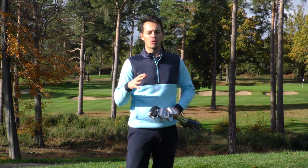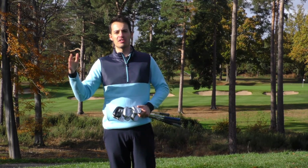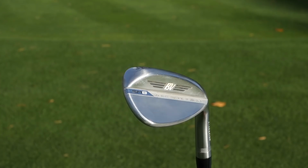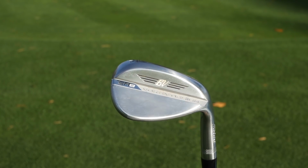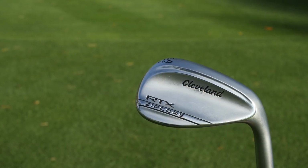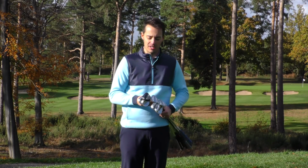Obviously, sole grinds are really important to the versatility, and some have more options than others. And I think the more options you have, the more versatile a wedge range is, which is why the Titleist Vokey SM8 with its 6 grinds stands out for me in terms of versatility. The Callaway Jaws MD5 has 5 sole options, so that's really good as well, and the Cleveland has 3. So those are the ones that really stood out for me in terms of versatility.